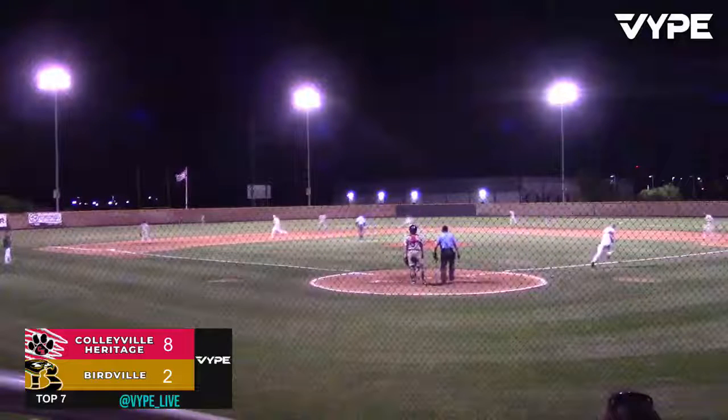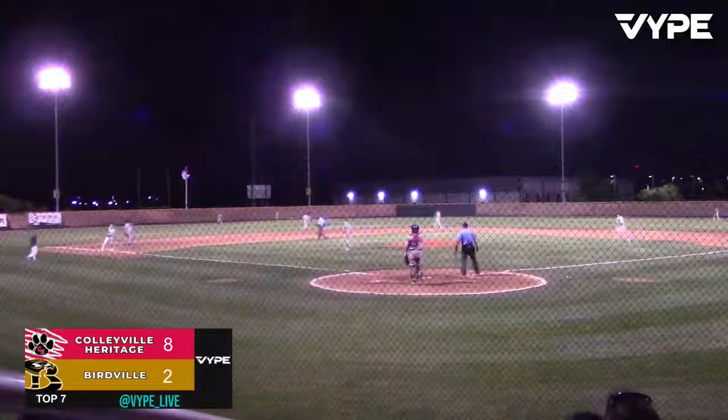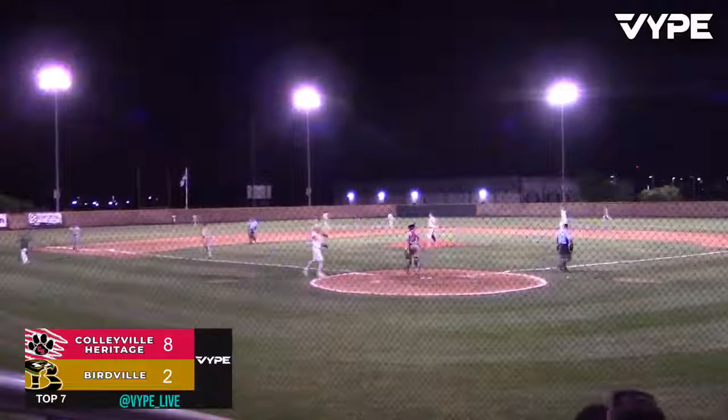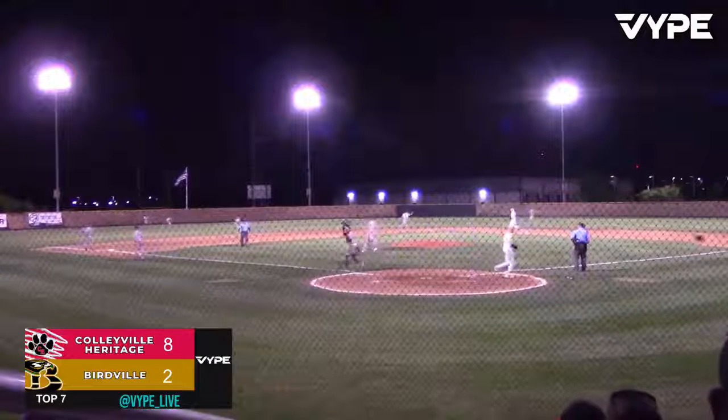Launches one into the air. It's a nice gap, and the wind will keep it there. And that is it. That is our ball game here, ladies and gentlemen.